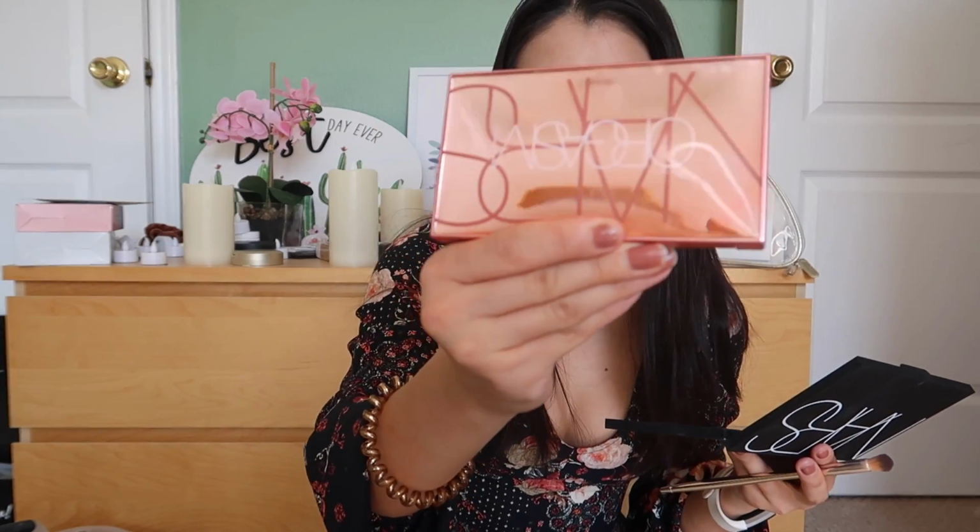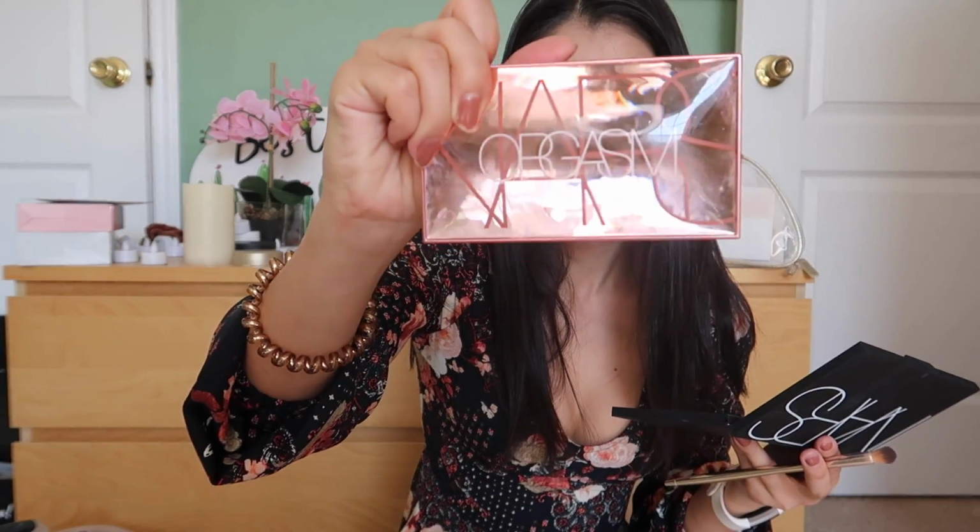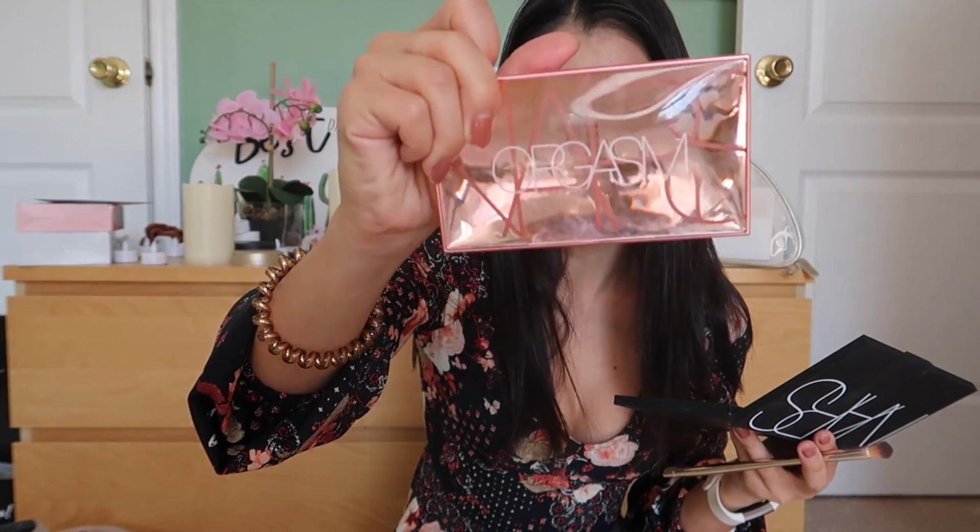But we also have the other Nars palette that has all shimmery cream products that can function as a highlight. So we're gonna use it later after we create our look. Okay. So yeah. This base color is really nice in terms of contouring our eyes.